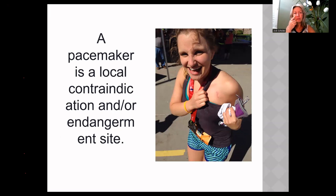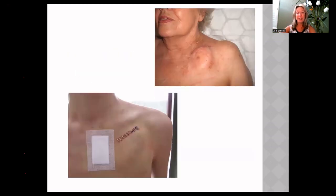And also, you can see here in this example that this patient has healed very smoothly from the insertion of the pacemaker. It is considered an endangerment site or a local contraindication simply because you can feel the equipment, and sometimes with deep pressure can even dislodge a wire. Not good.